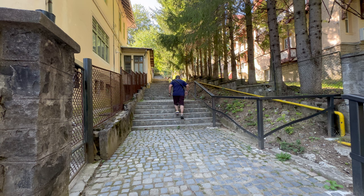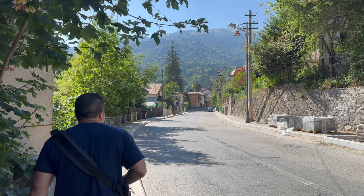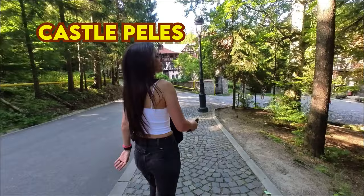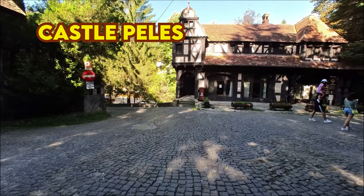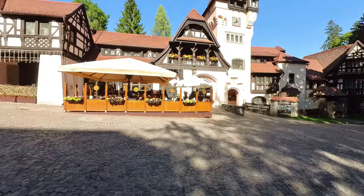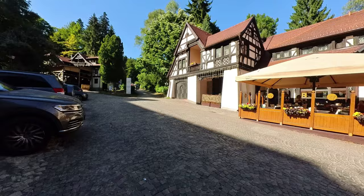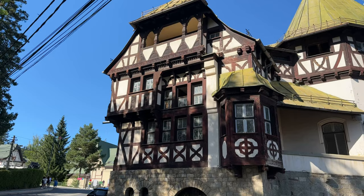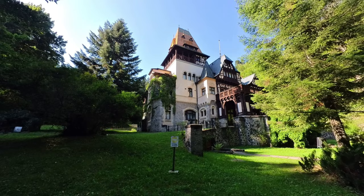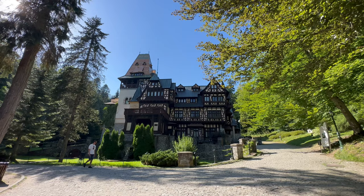Back to the grind and up the hill we go to Castle Peles. Peles Castle is a neo-Renaissance palace located on an existing medieval route linking Transylvania and Wallachia. Built between 1873 and 1914, it was constructed for King Carol I of Romania. The grounds include three main monuments: Peles Castle, Pelisor Castle, and the Foisor Hunting Lodge.